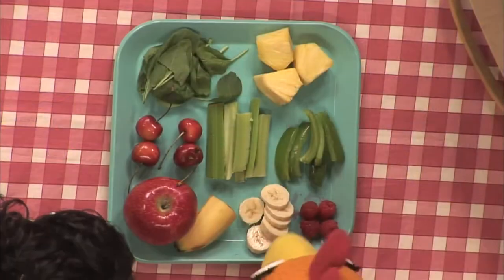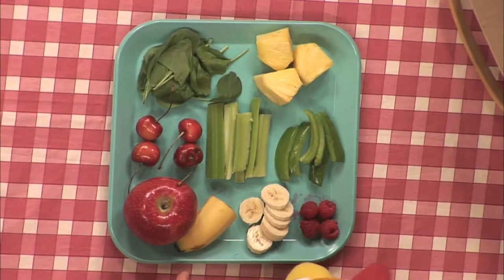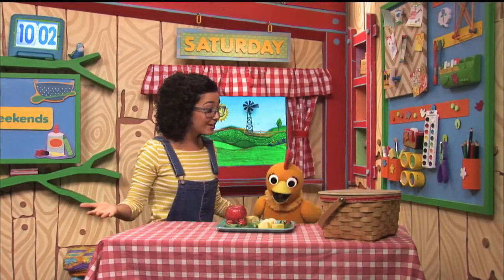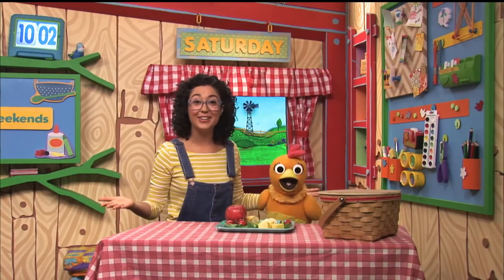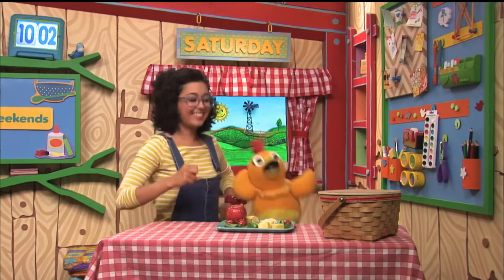You see it, Chica? Oh, I see it. Ready? Pineapple chunks and a banana slice. Yellow food tastes good and looks so nice. Chica, we found all the colorful treats. You know what? I think that we should eat.